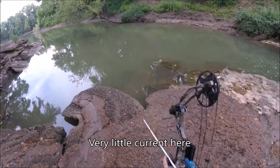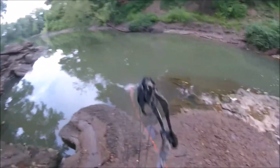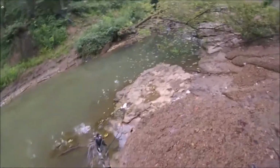All right, guys, here's everything I know about buffalo. For the most part, they're generally going to stick to bodies of water that have either a really slow moving current or they're pretty much stagnant. They don't like to expend a whole lot of energy. Buffalo also like to spend a lot of their time around cover. And when I say cover, I'm talking about trees, bushes, floating logs, floating debris, trash, really anything.